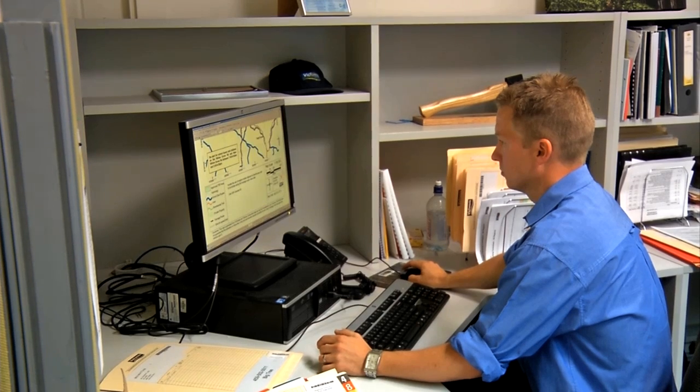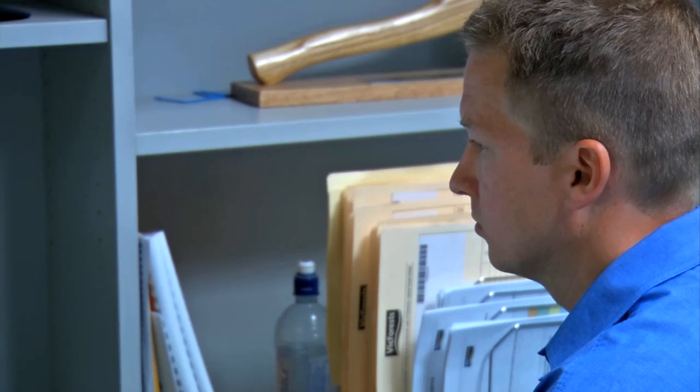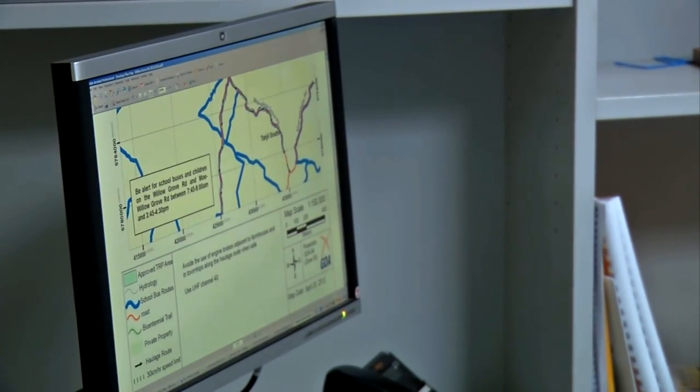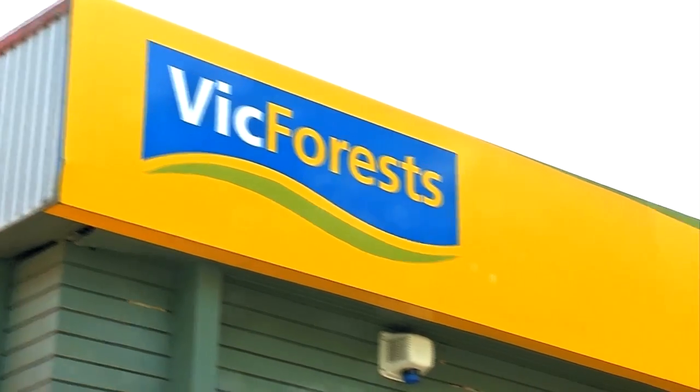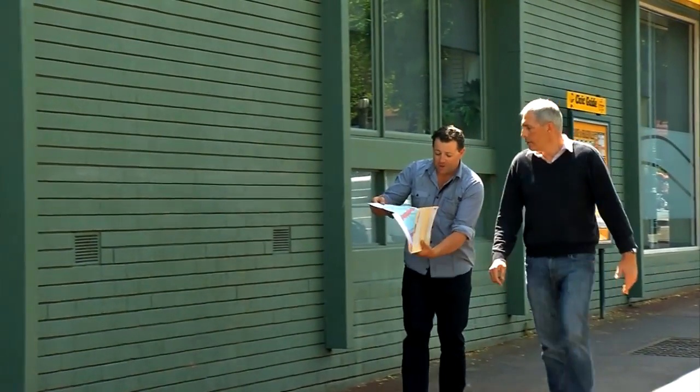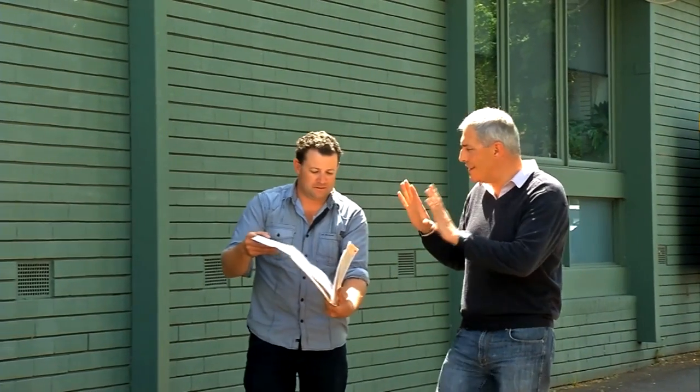Once a harvest area is identified, the first step is for a forest plan to be drawn up from maps of the area. All right, so what I have here in my hands is a forest plan for a coop, and the guys in the office have taken months and months to get to this point. It's even got a map of do's and don'ts on that particular coop. The interesting thing, though, is that this is a map of what might be out there.